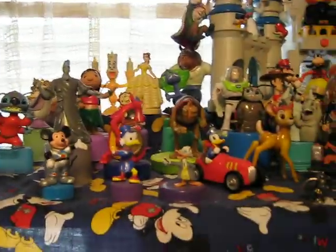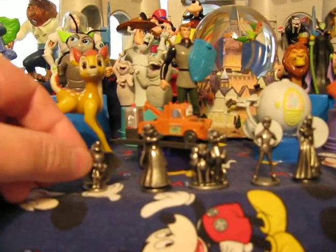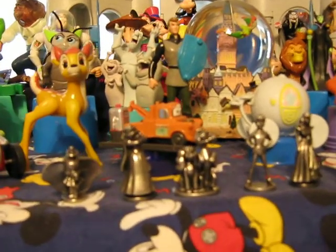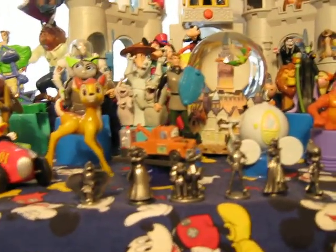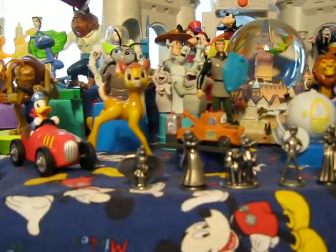Now, most of these are Happy Meal toys with some exceptions. These right here are pewter pieces from, I think, Disney's version of Monopoly. I'm pretty sure. I'd have to dig the box out to be sure, and I'm too lazy for that, but pretty cool.